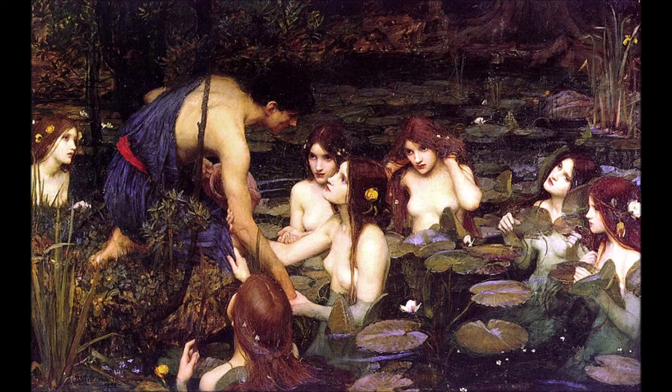And another nymph, right behind the one holding his arm, also has some pearls in her hand, and she's looking up at him. So he's being beckoned in, not just by their beauty, but also by the promise of material wealth.